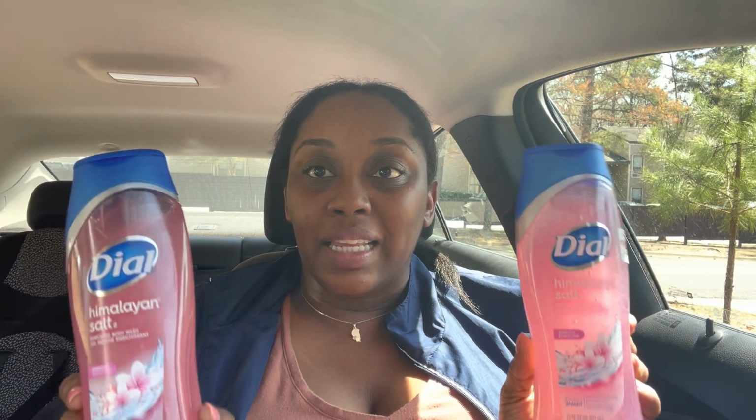Now they had soap, they had the Dial soap. I picked up the Dial soap Himalayan salt. This is the 21 fluid ounces. They were buy one get one free. So these are regular price $4. So basically, since this was buy one get one free, these were $2 each, which I think is such a good deal for some Dial soap. And it smells super good. It just really smells fresh and clean. It kind of almost smells a little beachy to me as well.